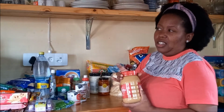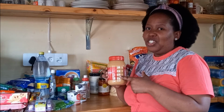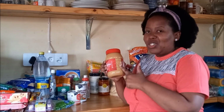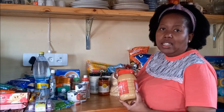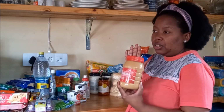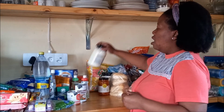Peanut butter. In the peanut butter biscuit video, I spoke about the peanut butter brand I was using. This was not it. So I've gone back to the one I was originally using because the other one really doesn't work for me other than for the cookies. So for spreading on bread, on rice cakes, on everything else, we've gone back to our tried and tested brand.